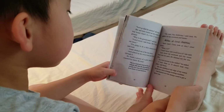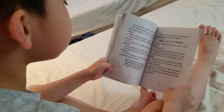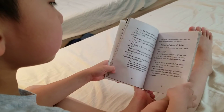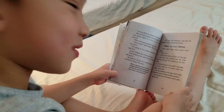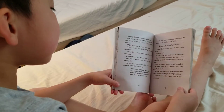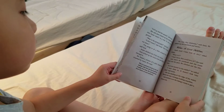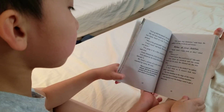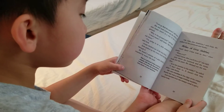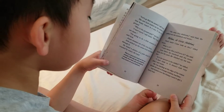"Is it the answer to the riddle?" he called. "I don't think so. It doesn't look very plain," said Annie. She was standing at the edge of the water. Beside her was a strange-looking machine. Jack hovered over the bubble to get a better look.